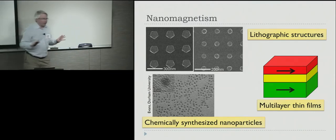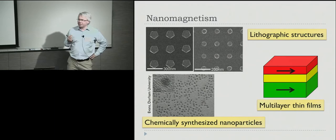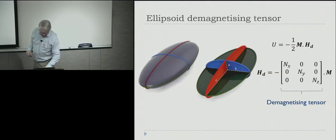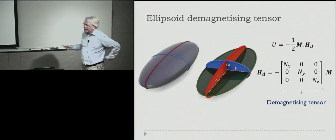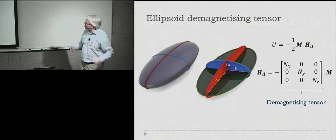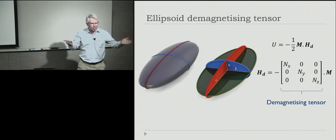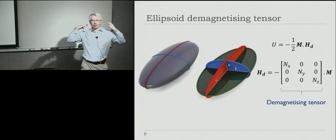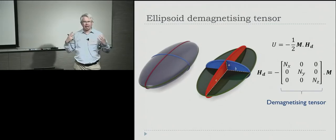Now, although these are lots of different types of material, there's one really simple and very old piece of physics which will get you halfway towards understanding the physics that drives the behavior of these things. And it's a very, very old classical idea called the ellipsoidal demagnetizing tensor. All you do is you imagine the structure, the particle, the film, whatever it is you're interested in, you imagine it's a generalized ellipsoid, and you assume it's uniformly magnetized. And when the magnetization meets the surface, there is a divergence in that magnetization. That acts as a source of magnetic field, which comes back inside the structure and opposes the magnetization that generated it. We call that the demagnetizing field.